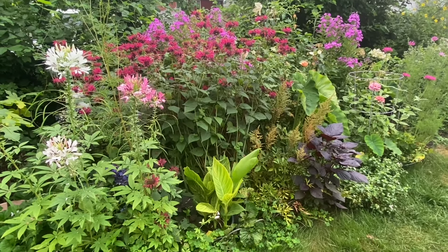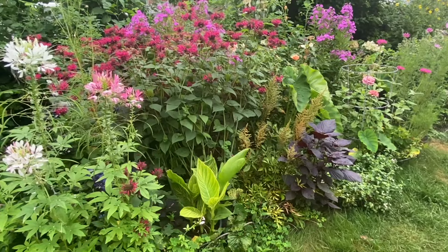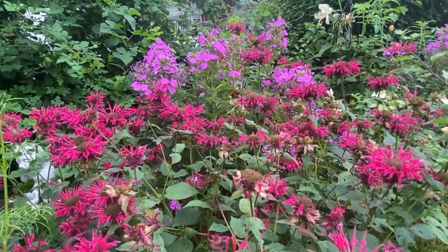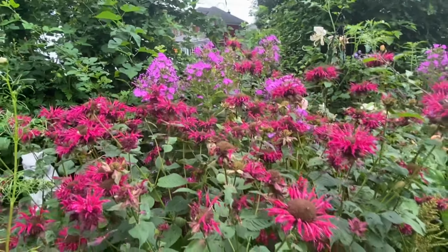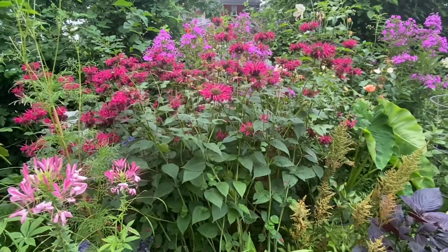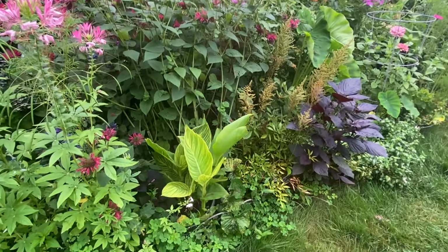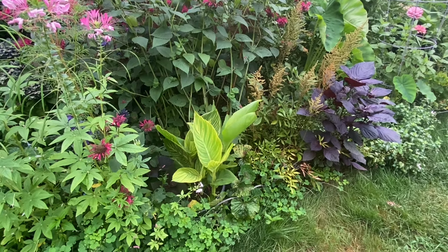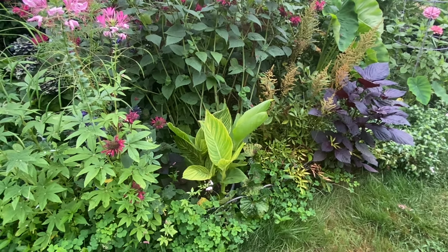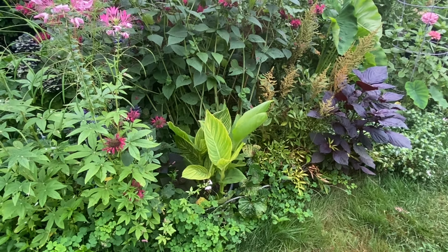I am so pleased with the bee balm, and also having the bee balm with the phlox. It's a very colorful and rich look here. I also put my canna here, and I had this canna and saved the rhizomes and planted it in the pot, and it is now happy here.